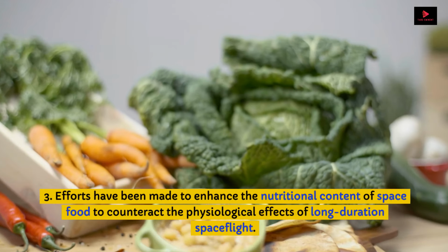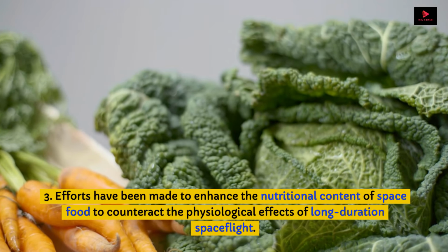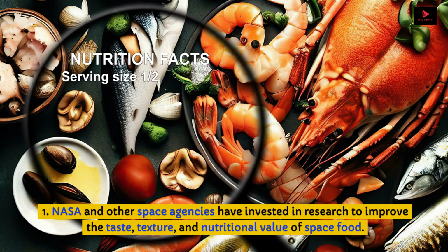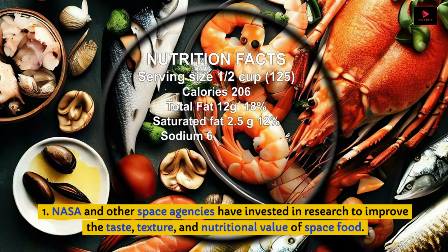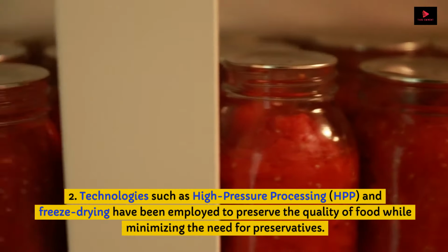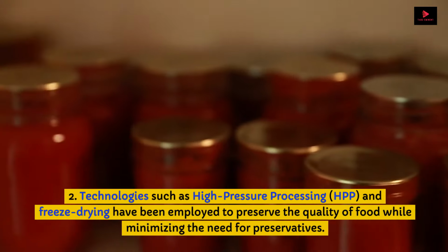Efforts have been made to enhance the nutritional content of space food to counteract the physiological effects of long-duration spaceflight. Advancements in food technology: NASA and other space agencies have invested in research to improve the taste, texture, and nutritional value of space food. Technologies such as high-pressure processing, HPP, and freeze-drying have been employed to preserve the quality of food while minimizing the need for preservatives.